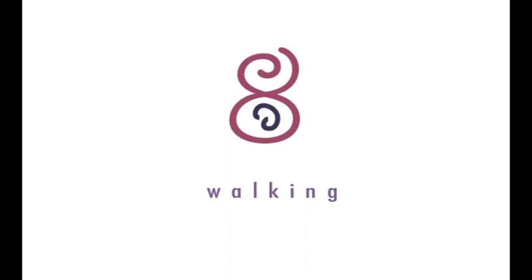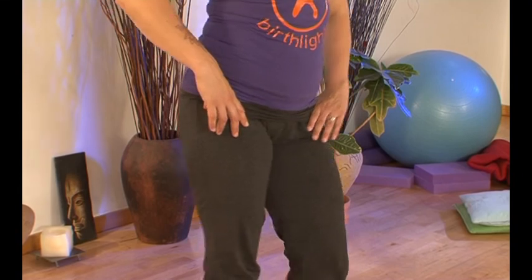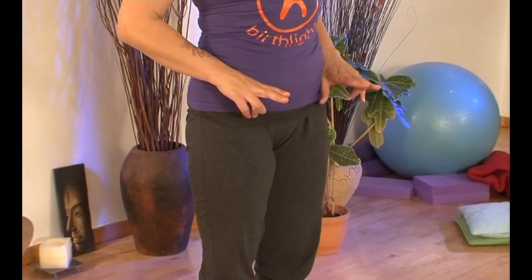Walking. To prevent pain developing in the pelvis, it's important not to swing your hips side to side as you walk. Instead, focus on keeping your hips level and shining forward.